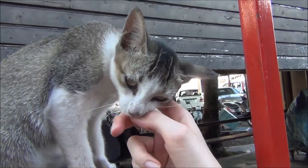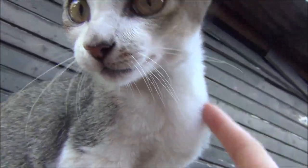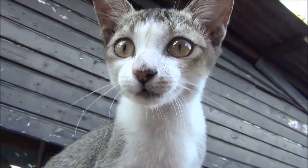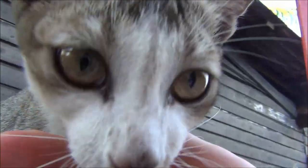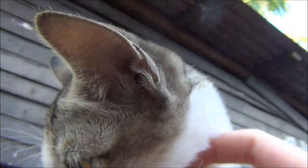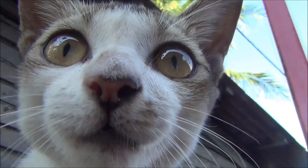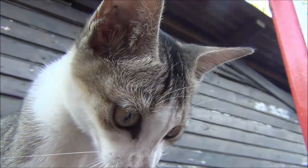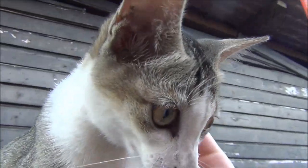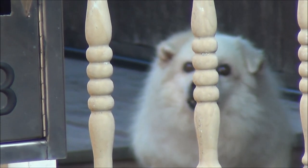Cats. Hello, cats. It's purring. Cat, let's stay. Let's take you home. Yes? You can fit in my backpack. Well, we've encountered a lot of friendly cats and dogs, but not this one.